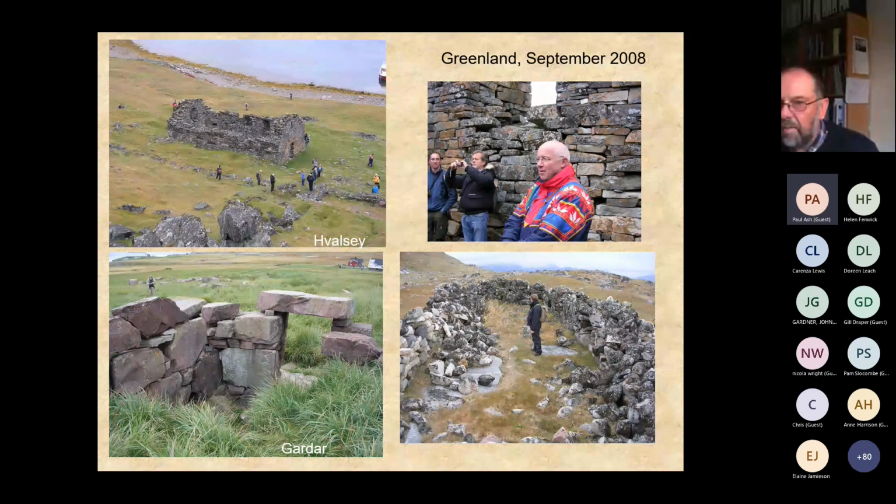That chap in the very colourful jacket is the Bishop of Trondheim, in fact Archbishop, I think, who was there. And the reason for this was that there was a wedding in September 1408 at Valsay Church, which is one of the last things that was recorded in the history of the Greenland settlements. After that, we hear very little. And we went back to commemorate the 600th anniversary of this wedding.